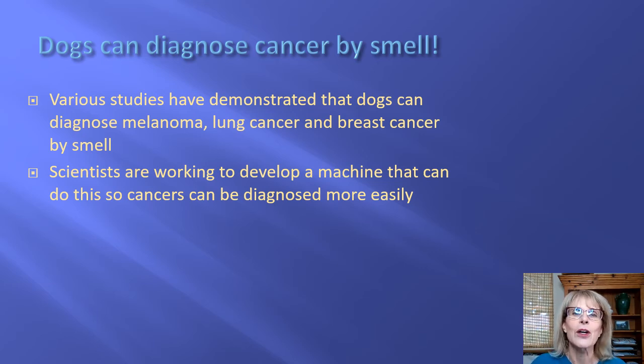But what this does show is that scientists know that if dogs can do it, then theoretically they should be able to create a machine that could do it as well. So scientists are working to develop a machine where, when you go into your doctor's office once a year, you would just exhale into the machine and the machine would diagnose whether there's a risk that you've got lung cancer or breast cancer. And if there is, then they could do more intensive diagnostic work to see if that's true.